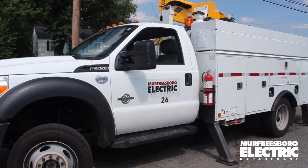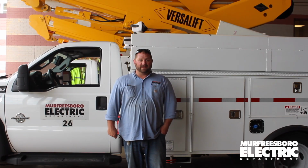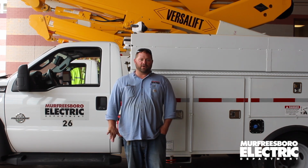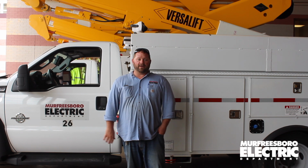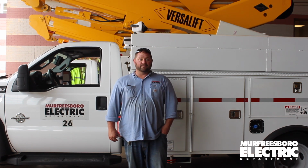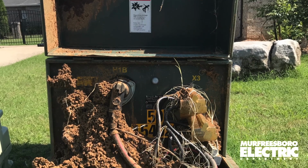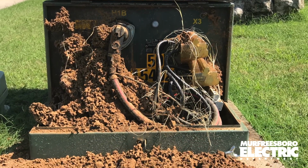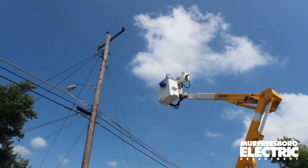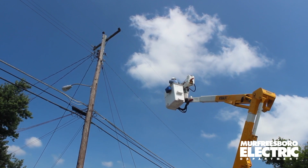I'm looking for squirrels laying on the ground, birds laying on the ground. If I see trees close to our line, I look and see if any of the ends of the trees are burnt, any of the leaves are brown. Stuff like that can cause outages as well. The other day we opened up a transformer and there was an entire anthill built inside the transformer, so that's what caused the outage.